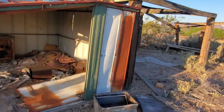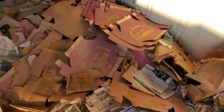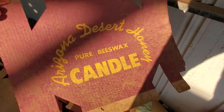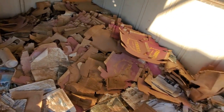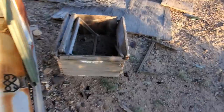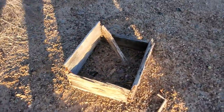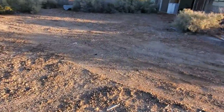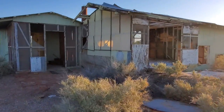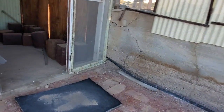And somebody had put them a shed in here, probably for storage. There's an old honey tin. That's kind of cool. This is just a bunch of old paper that's been in here for years. You gotta watch your head on that. It's an old bee box. There's lots of old junk sitting out here. You gotta watch for rattlesnakes up here this time of year. It's kind of cooler this morning, so they're probably not out, but I don't want to take any chances.